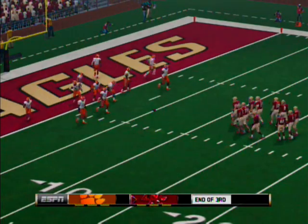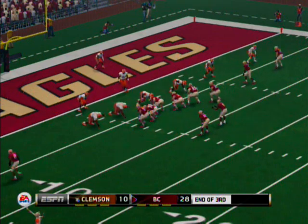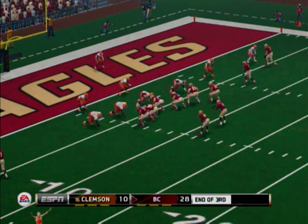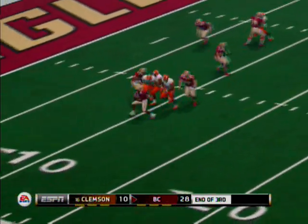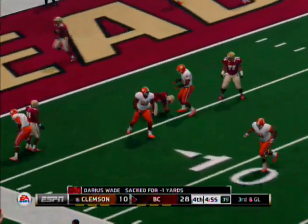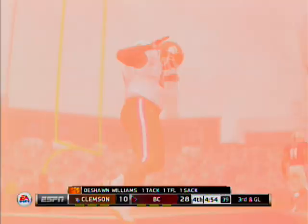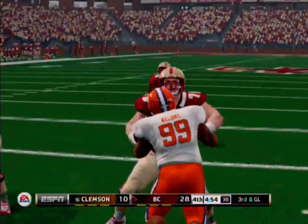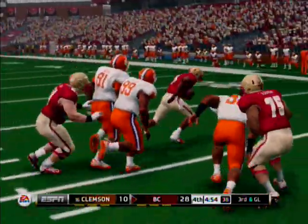Welcome back to the action here as we resume play here in quarter number four. He's scrambling. And they got him. They get to the quarterback and end that play before it even got started. This young man didn't even have a chance to make something happen. It's tough to find your receivers when the defense is in your face like that.